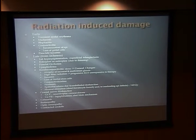So the radiation-induced damage can be acute or late. Some of the early changes, you get transient eyelid erythema, you get madarosis, blepharitis, conjunctivitis, and this results from damage to the tissue, but also loss of goblet cells, and then you get keratinization of the epithelium, and punctate keratitis is typically an acute early change.